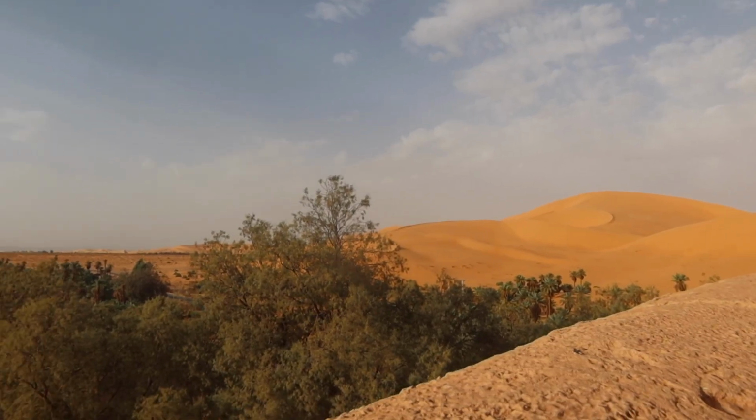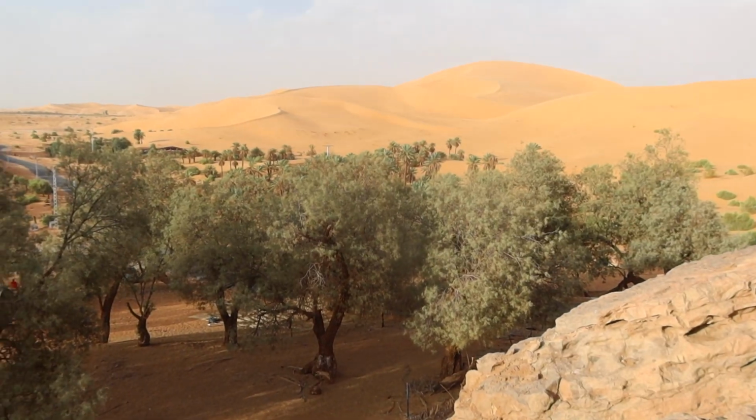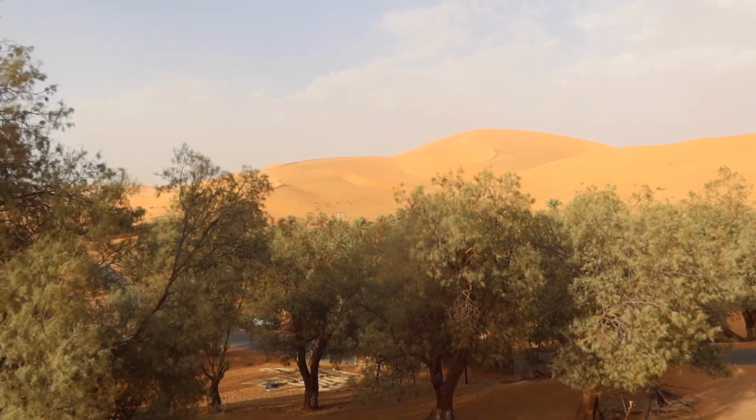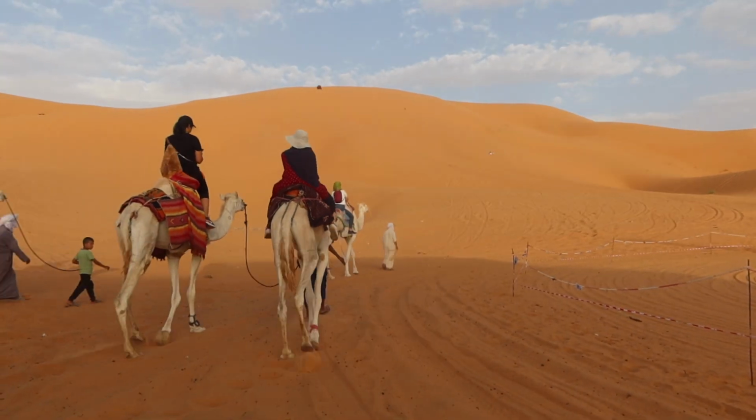We saw some more incredible viewpoints of the dunes. There's a bit of a theme going on by now. And just learnt a bit more about the history. It was historically a meeting place for people across the Sahara.